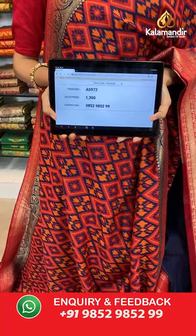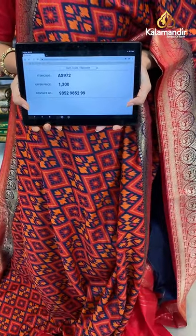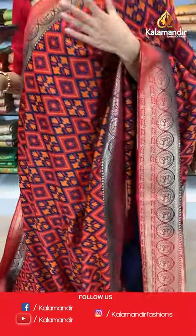So here it is. The code is AS972 and the price it tells for 1300. To buy this, take a screenshot and ping us on 985-2985-999. Every saree, every design is colorful and beautiful.